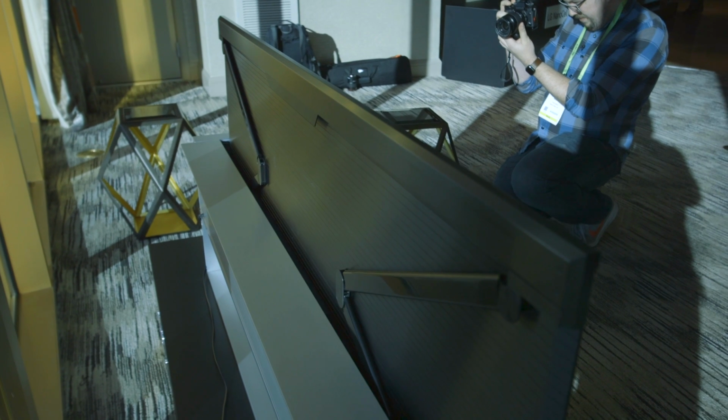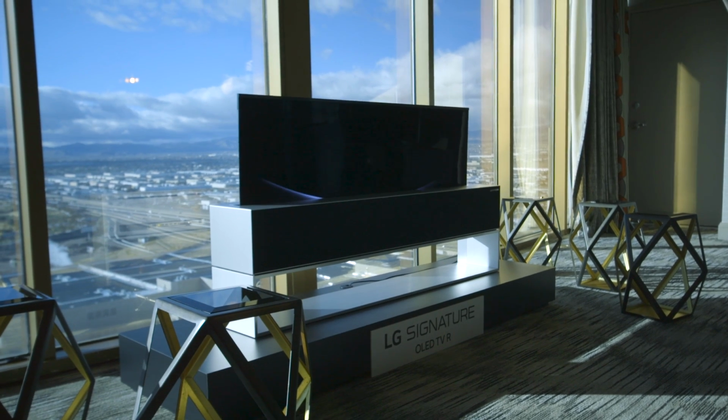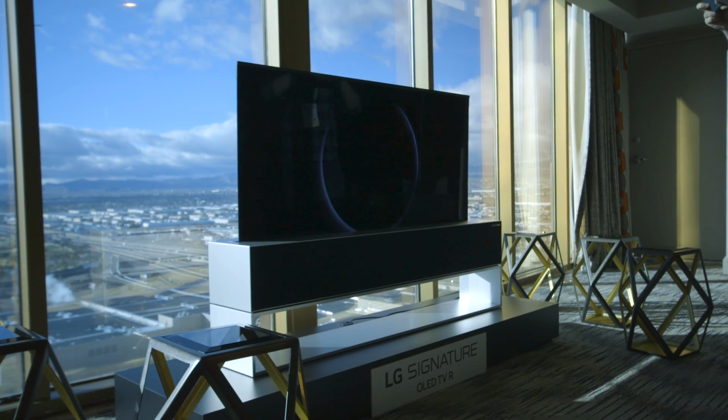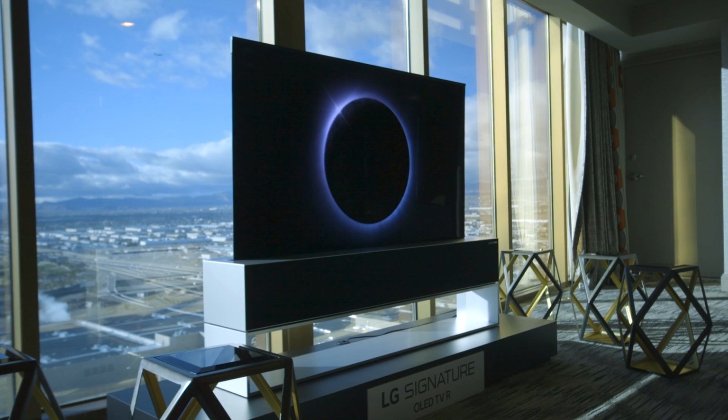But let's be real, it's going to be a few years before most folks can walk into a Best Buy and afford a roll-up 4K TV. LG tells me it's going to be priced at a very premium level. For comparison's sake, its wallpaper TV started at $8,000. This is more impressive, so it might be more expensive. But this is CES, where we've heard about rolling, folding screens for years. This time, we see a real product, and it's almost ready for showtime.